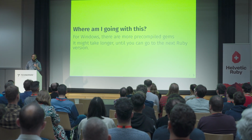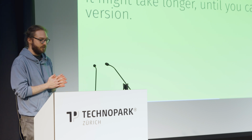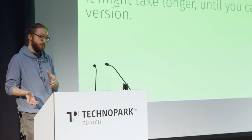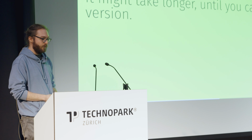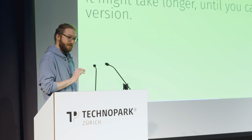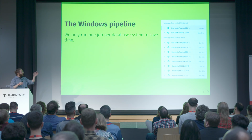What we observed is that on Windows, there tend to be a lot more of these pre-compiled gems. And so usually for us, it takes longer until we can go to the next Ruby version, because the gem maintainer first needs to release a new gem version containing this precompiled file for the next Ruby version. I can say as of today, we're still running Ruby 3.2. We're waiting for one gem to issue a new release, but then we can also finally move on to Ruby 3.3.